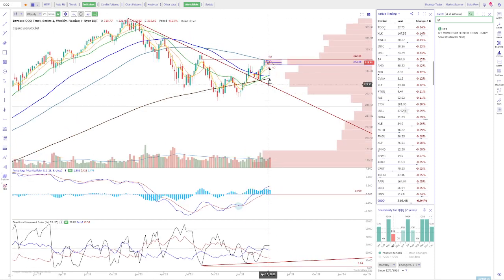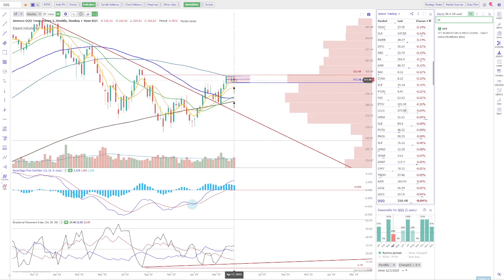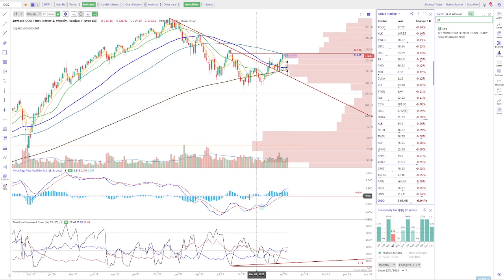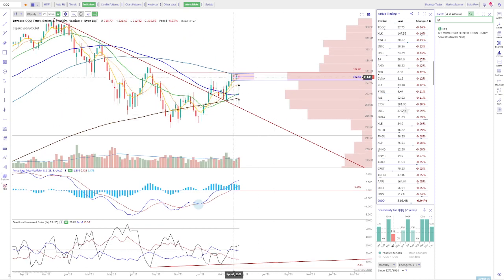I mean, take a look at the Qs. Above all the moving averages. This structure looks fine. This momentum looks very healthy. ADX rising with PPO and price. And the histogram is very bullish. There's no rollover look. Right? None of that. So we just have a bull flag structure.